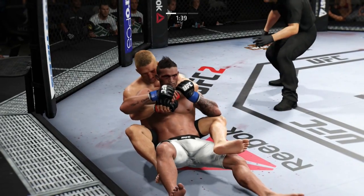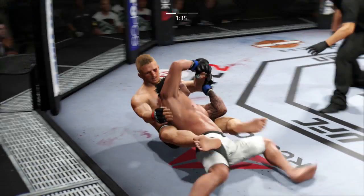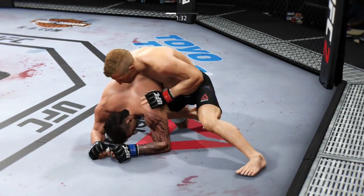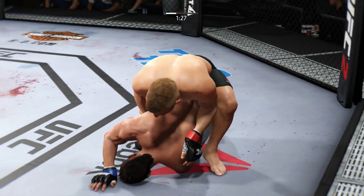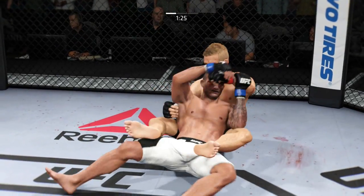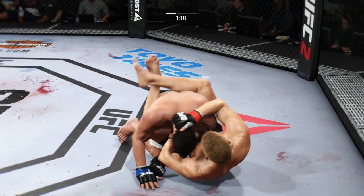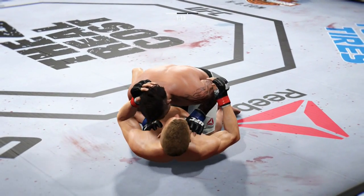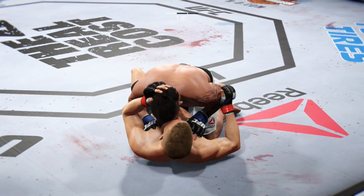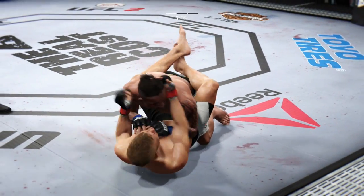He's taking his back now. He's trying to pass here. 90 seconds. Full back hooks. Nice sweep. He's in full guard. Moves into half guard. Now he's back into full guard. Lineker with the nice punch.